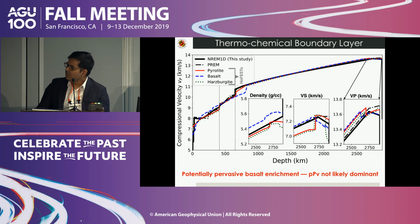So if you compare our velocity models with predictions from mineral physics for different compositions, pyrolite in red and basalt in blue here, pyrolytic composition predicts the compressional velocity variations in our model fairly well and has those jumps in the transition zone. However, that falls apart at the lowermost mantle, where we observe negative gradients in VP and VS, but a positive gradient in density.